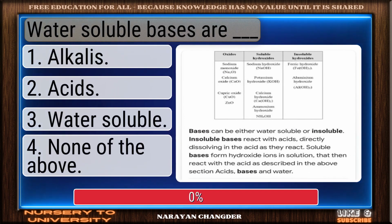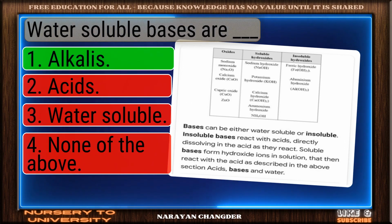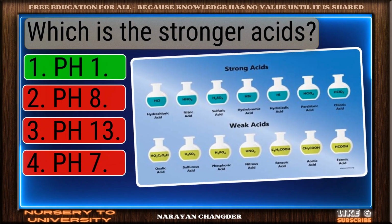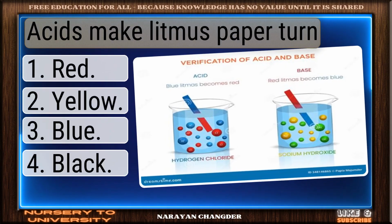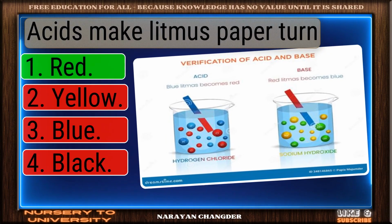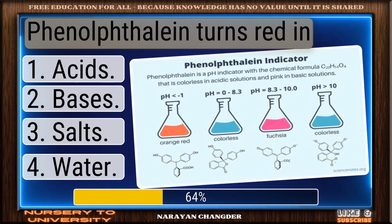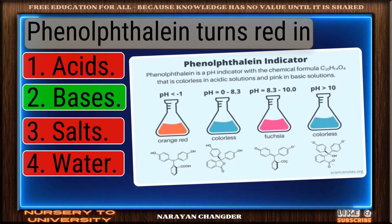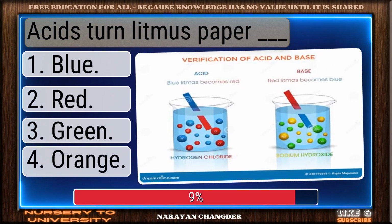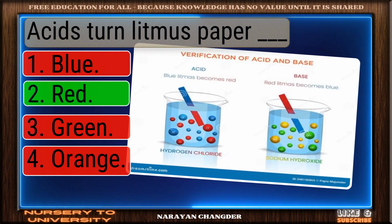Water-soluble bases are dash. Right choice. Alkalis is the best answer. Which is the stronger acid? Valid point. pH 1 is true. Acids make litmus paper turn... Great thinking. Red is the right choice. Phenolphthalein turns red in... Well picked. Bases is the correct answer. Acids turn litmus paper dash. On track. Red is the correct answer.